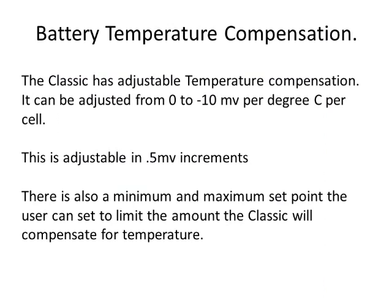Battery temperature compensation. The Classic has adjustable temperature compensation that can be adjusted from 0 to -10 millivolts per degree C per cell in 0.5 millivolt increments. There are also minimum and maximum voltage set points that the Classic will stay within when compensating for battery temperature.